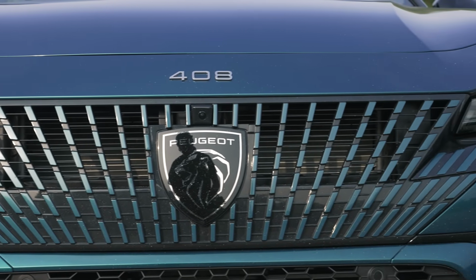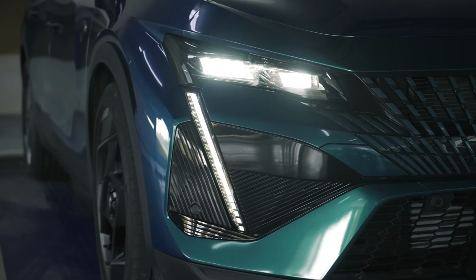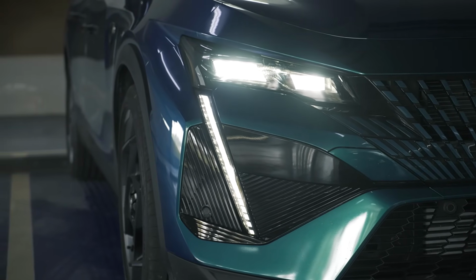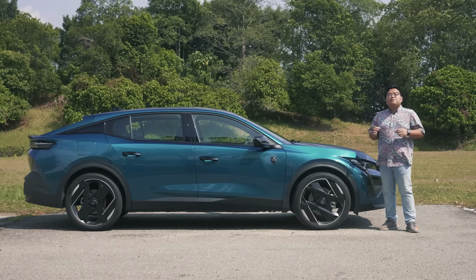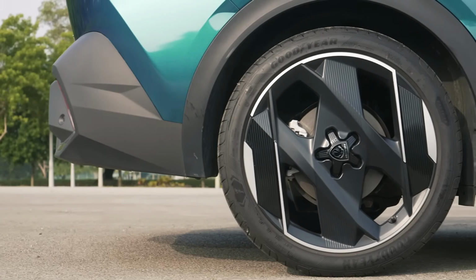It's a bit of an old school throwback, but it fits really well, and even the fang-like LED DRLs stretching down from the headlights look super distinctive. Speaking of styling, even more unique are the wheels over here. These look like they're taken straight off a concept car.